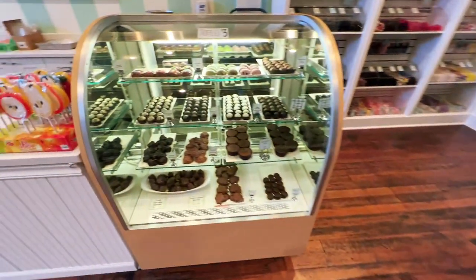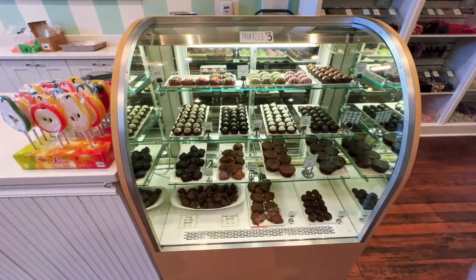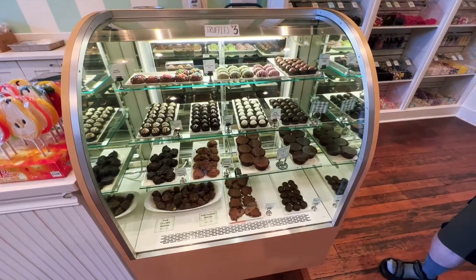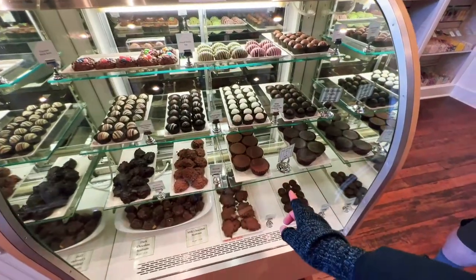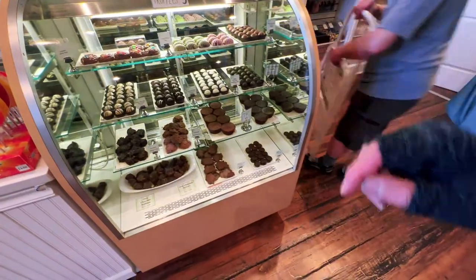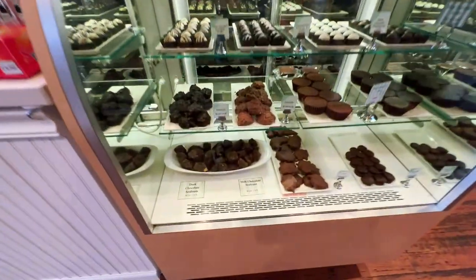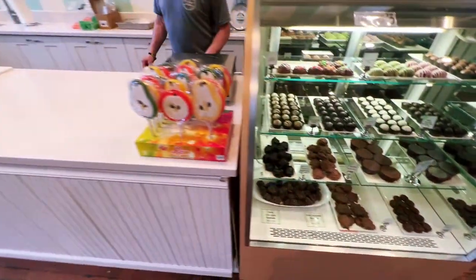Yeah. So we got the casing here, which has all your truffles. Oh, you have homemade stacks, peanut butter cups. Oh, wow. I'll try one peanut butter cup, please. Dark chocolate or milk? The milk, please. Okay. And we got turtles, sea stacks.